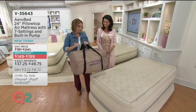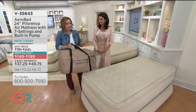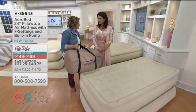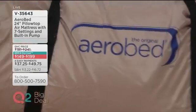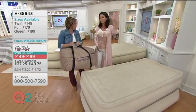but this is also for travel. So if you want to take it with you, if you're going somewhere and maybe you have an option of getting a second hotel room, or just staying together, have bed will travel. This inflates so quickly. Confession, I took this camping.